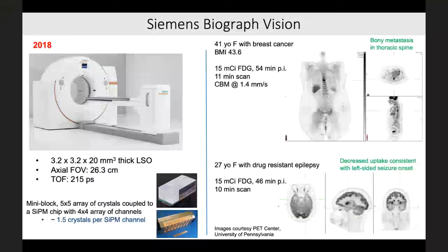They achieved the best timing resolution of any commercial system right now, which is 215 picoseconds. So that's now more than a factor of 2 better than the previous systems. And they also decided to extend the axial field of view a bit more than previous systems, so that's 26 centimeters. So again, still applicable to multi-bed or continuous bed translation for FDG imaging, but it pushes the envelope a bit upon the higher sensitivity that one can achieve with a longer axial field of view. Again, keeping in mind all systems today have no septa, so they take advantage of the 3D geometry.